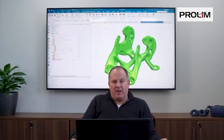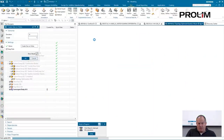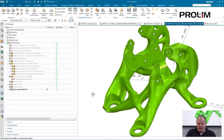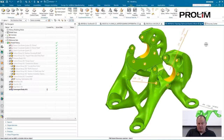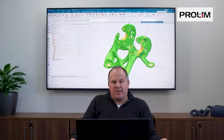But in this first instance, I'm going to use one of our pre-configured rules. These automate the ability to apply PMI to the model. So in this instance, I'm going to look at creating the size on all of the holes in my model. I invoke the rule. It's now intelligently searching the model to find all of the holes within the part and applying the PMI information directly to it. And as you can see, it's found the 12 holes that connect the bracket to the gearbox, the 2 large holes through which the shaft passes, and the 4 holes that are used to connect the bracket to the chassis.